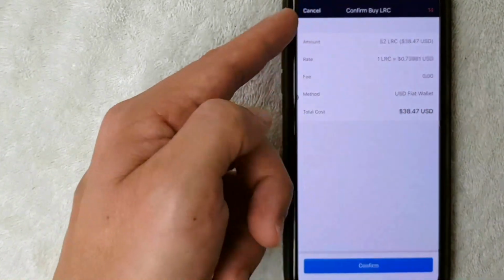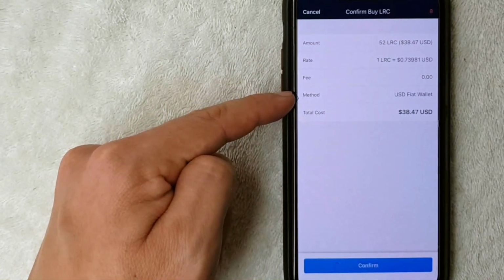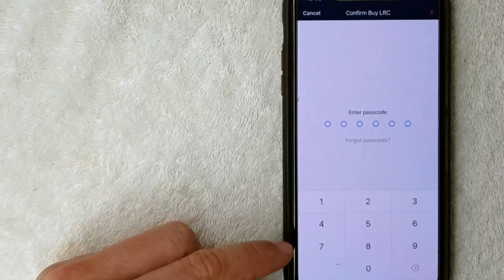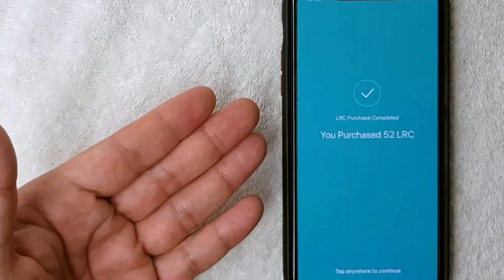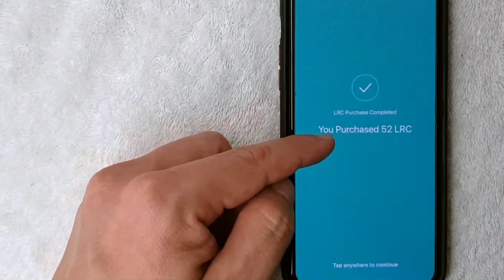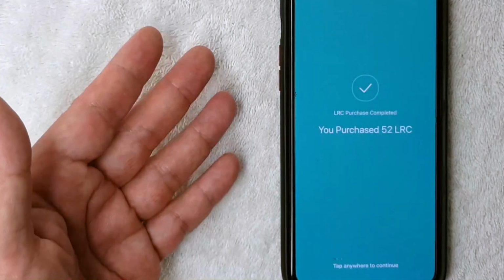Okay, so you have 15 seconds to accept this order, going over the rate, the fee, the method of payment, and the amount. I'm going to click confirm. You need to enter in your passcode. I'm going to enter that in. Okay, next you get this confirmation screen of the cryptocurrency that you bought on Crypto.com. As you can see, I bought 52 LRC on Crypto.com, which is some sort of cryptocurrency available right now.